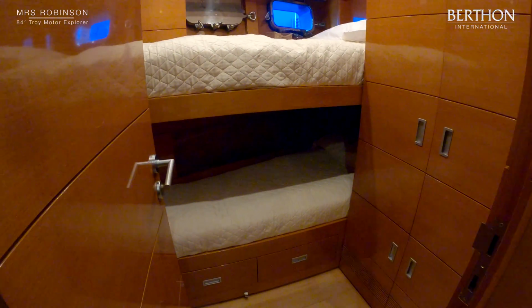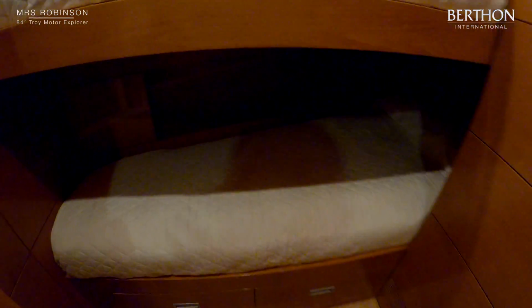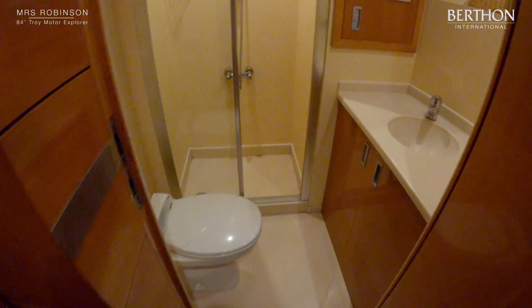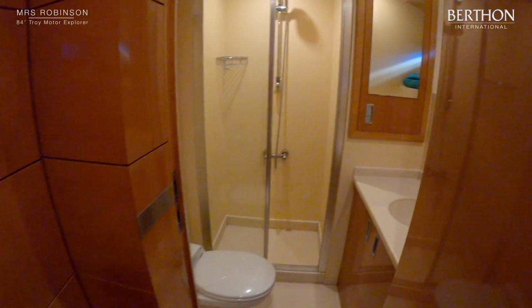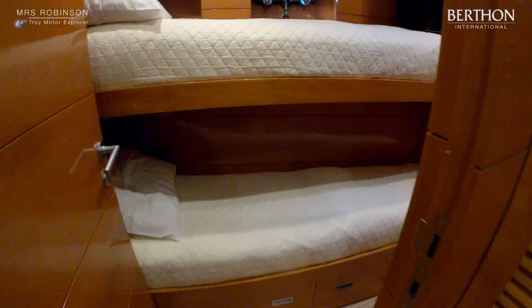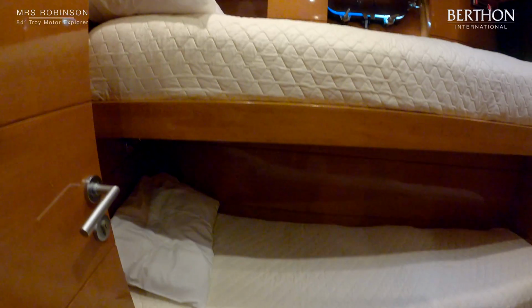So you've got 2 spacious upper and lower berth cabins. Here's the one to starboard, again with its own heads. If you're using her as a family, it's a perfect place for small people or even grown-up people. Lots of storage again. And on the port side we have the same thing. Here you can see the ladder for direct access onto the deck, which is particularly suitable if you're running with crew.